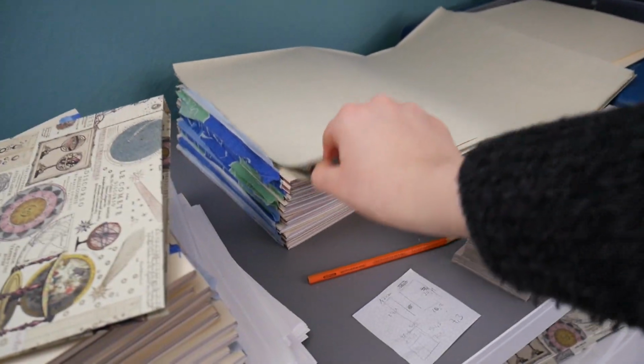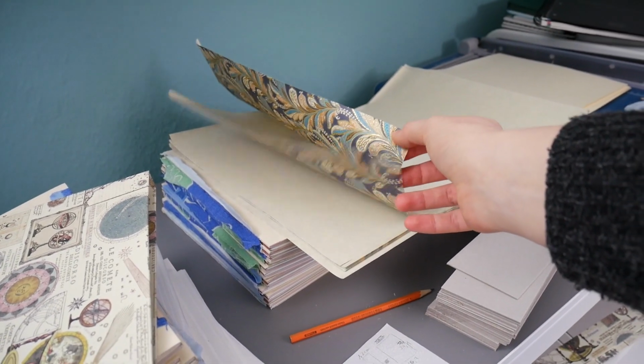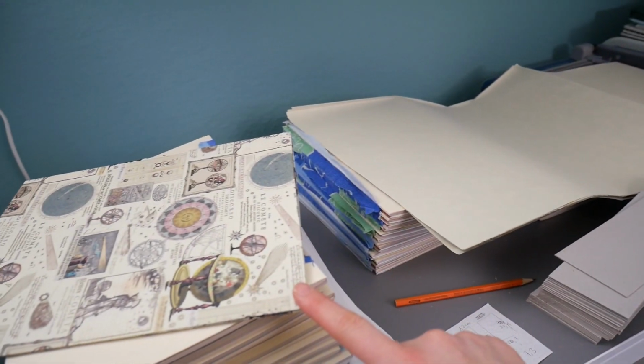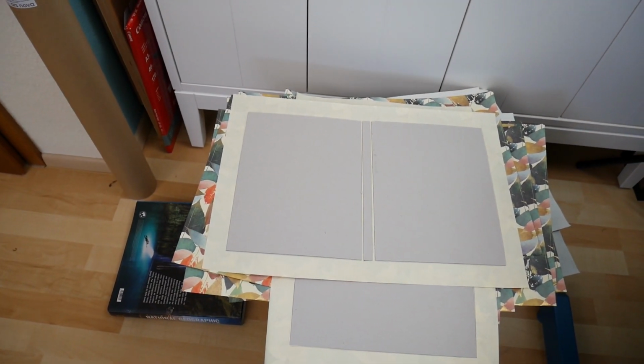I still have all of the covers for the white pastel sketchbooks. Still have to do those. But it's more fun to do the corner stuff, so I'll just start with making these into real book covers.